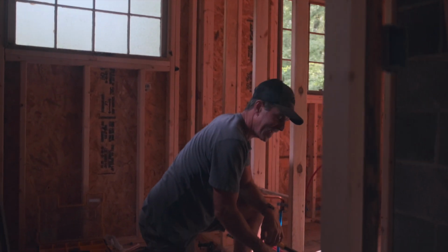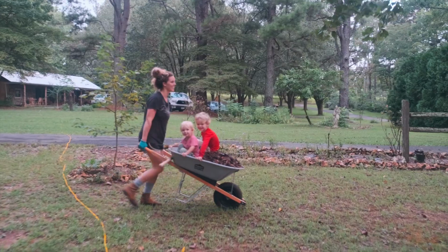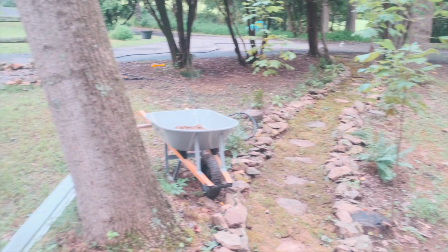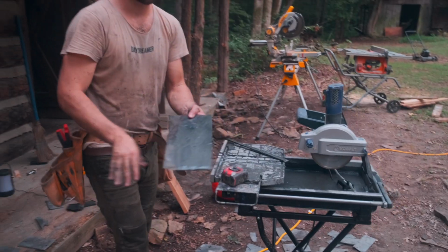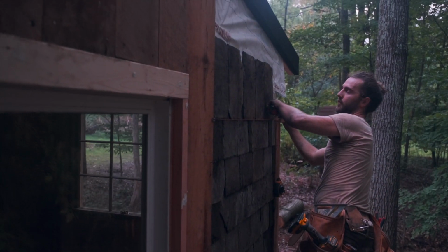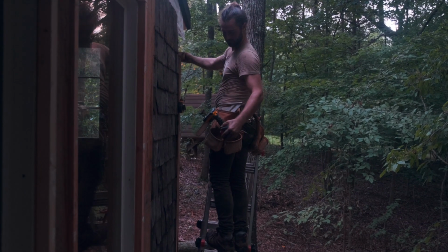Greg Huffman, yes, working on the plumbing today. Little plumbing. Helping Mom getting some mulch. Digging up moss all over the property and patching it together to hold this dirt down. It's gonna be so pretty. All the slate siding. I love using materials that were left here on the property.